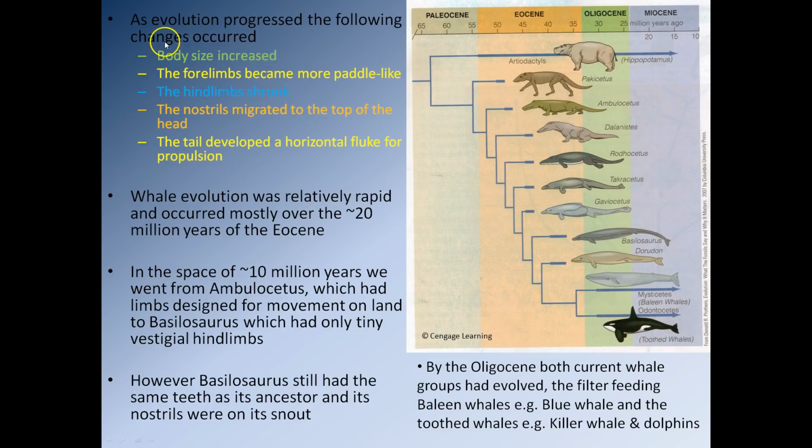Body size increases, the forelimbs become more paddle-like, the hind limbs shrink, becoming vestigial, and eventually they're nearly completely gone now. The nostrils essentially migrate towards the top of the head, which obviously makes a lot of sense if you're living in the water. If you have nostrils on the end of your nose, you obviously have to put your entire nose out of the water to breathe. If you have the nostril on top of your head, on the other hand, you just need to poke your back out of the water. And we see the tail develops a horizontal fluke for propulsion.